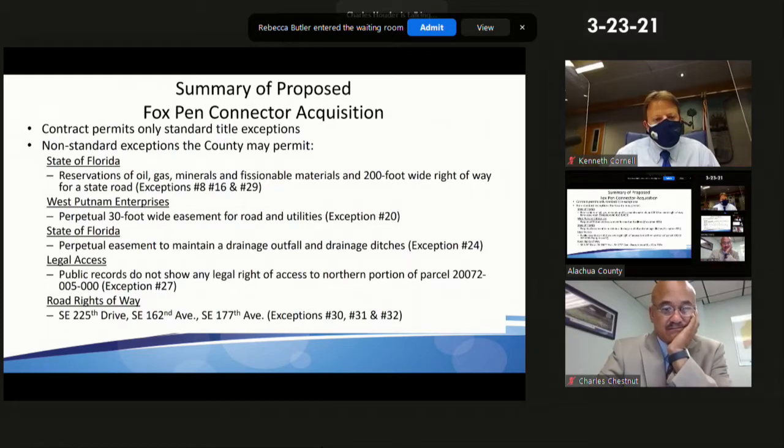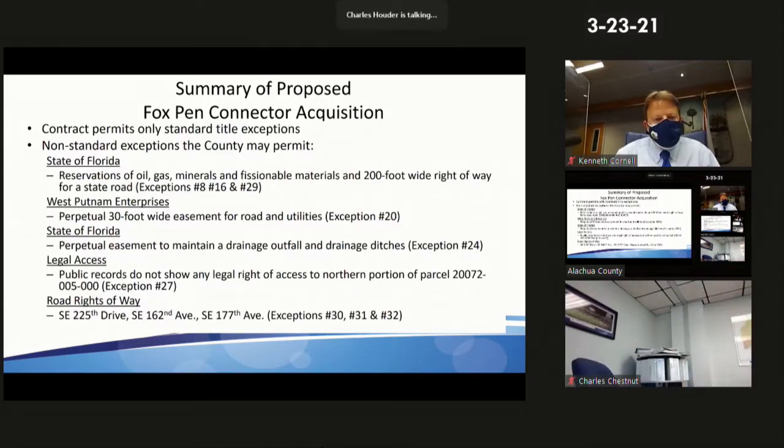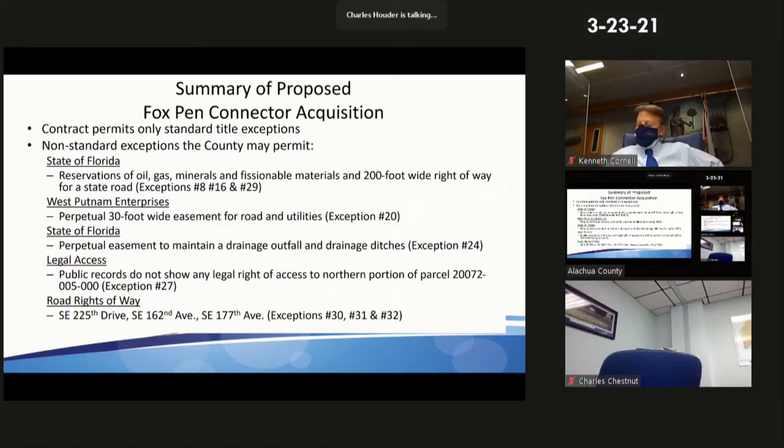And there are some things that, because this is a part of Weyerhaeuser's larger ownership, they picked up things in the public record that applied to Weyerhaeuser's ownership, but not this specific piece of property. And we've already been working with the title company and the attorney's office to get some of those reservations omitted.